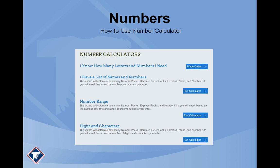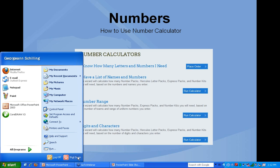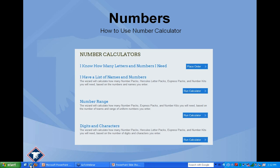We have made 4 different number calculators for you. I'm not going to take the time to go over every single number calculator here in the webinar, but they're all pretty self-explanatory. Just for the sake of showing you what I'm talking about, I'm actually going to cheat a little bit here. I'm going to pop out to our website so I can show you our different calculators.